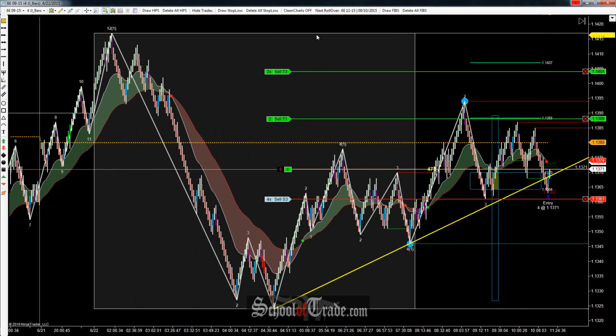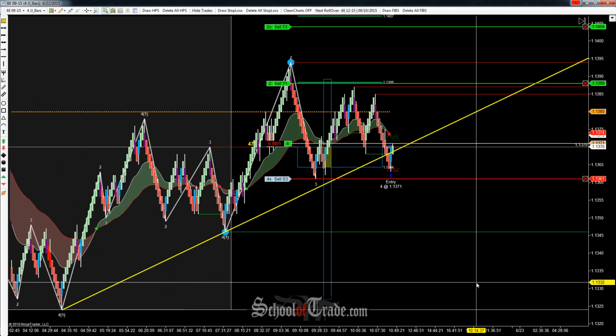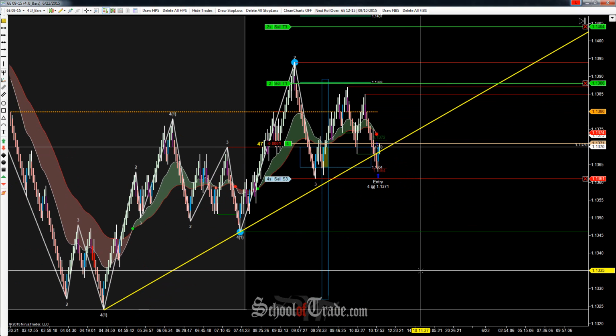If we zoom out, you could try to gun for a high at 1.1417, somewhere around there. But overall, I'm just not expecting that big of a runner. So it's just kind of the day type.